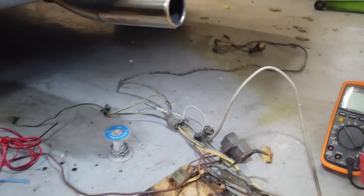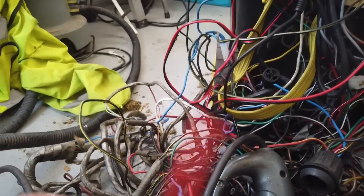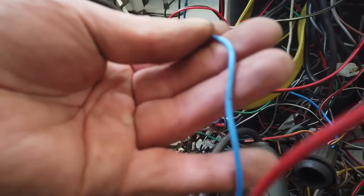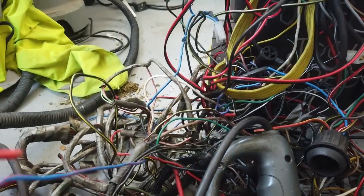So have we got that colour on this? We haven't, because this is GXL. Oh, blue and pink we have. We have. There we go. We've got that cable as well. So we're going to extract that cable. How much do I need, folks?